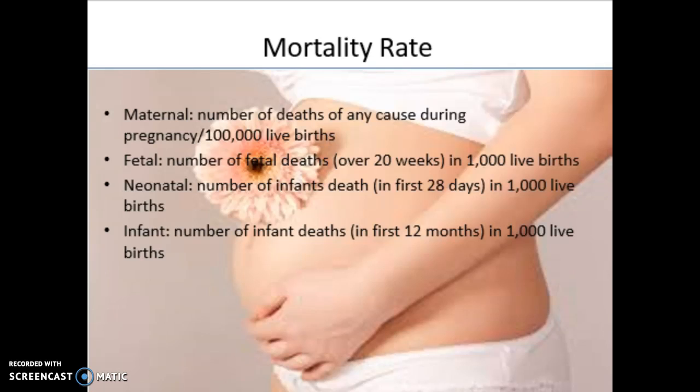So the maternal mortality rate is the annual number of female deaths from any cause related to or aggravated by pregnancy or its management, excluding accidental or incidental causes, during pregnancy and childbirth or within 42 days of termination of pregnancy, irrespective of the duration and site of the pregnancy. It is reported as a ratio of deaths per 100,000 live births for a specified year.